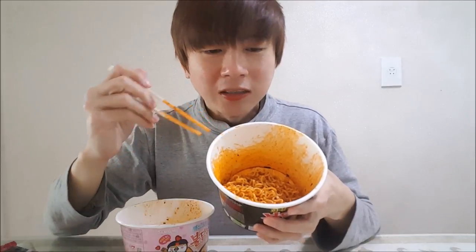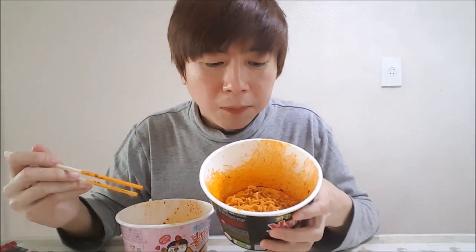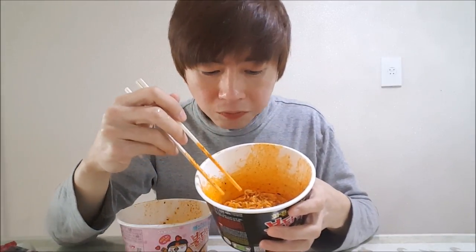But if you ask me, as a Singaporean, I don't think this is spicy. Even though I've watched some Singaporeans review this Buldak Bokkeummyeon and then they are crying and they are giving up. Seriously, what's up with that, Singaporeans? This is not our chili padi standard. This is way lower than our Singapore spicy standard. But Korean spicy can get ridiculously spicy.